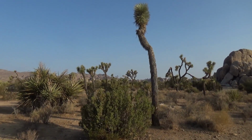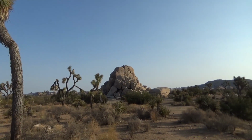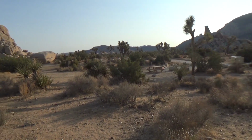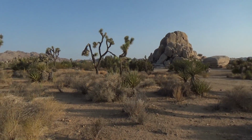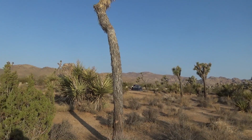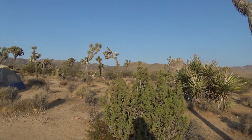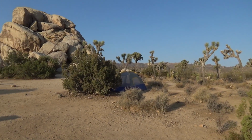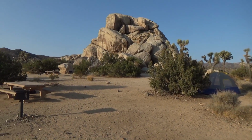And it's really not that hot. It's only around 100. This morning, it's only like 70. I love it. Summertime, as you can see, I think there were 2 other campers in this whole campground, and that goes for all the other campgrounds in Joshua Tree. They're all about the same. So yeah, this one's real nice in summer. In winter, you might be a little close to your neighbors.